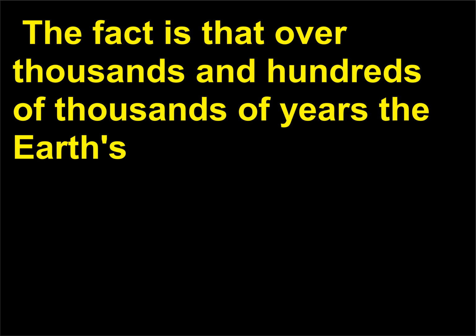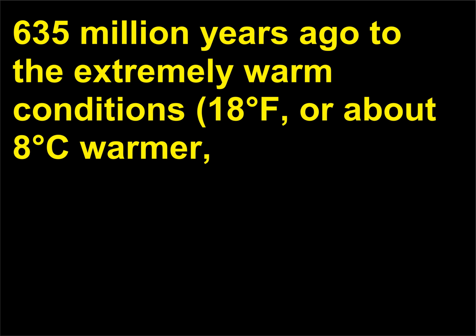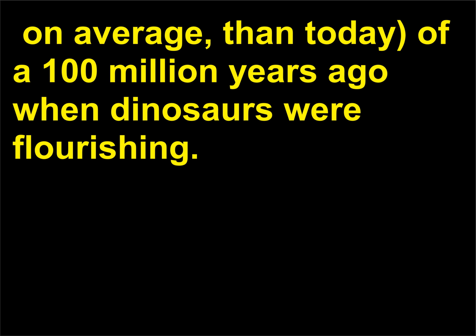The fact is that over thousands and hundreds of thousands of years, the Earth's climate has experienced wide fluctuations, ranging from the snowball Earth of about 635 million years ago to the extremely warm conditions, 18 degrees Fahrenheit, or about 8 degrees Celsius warmer on average than today, of a 100 million years ago when dinosaurs were flourishing.